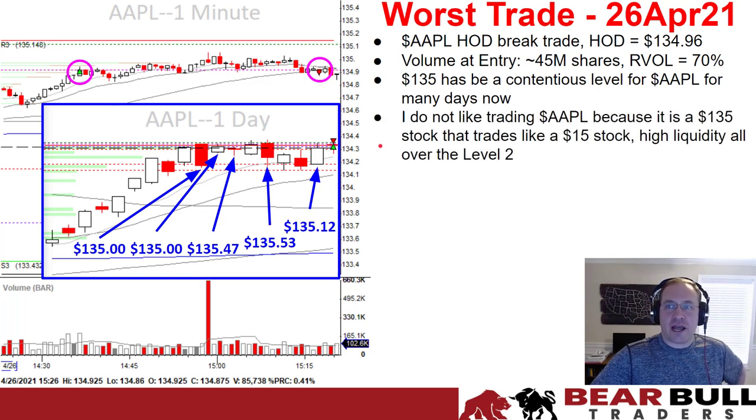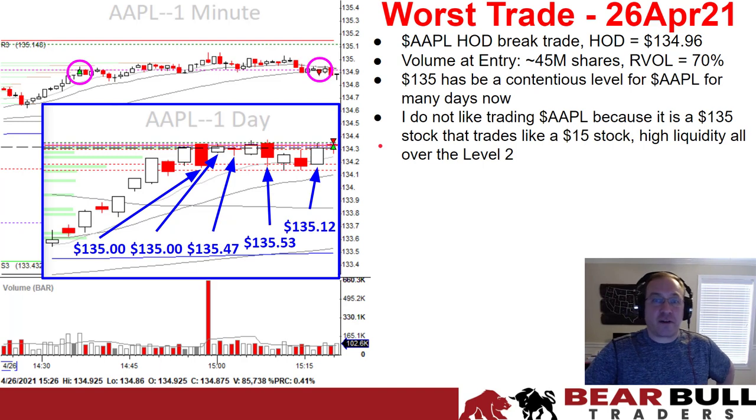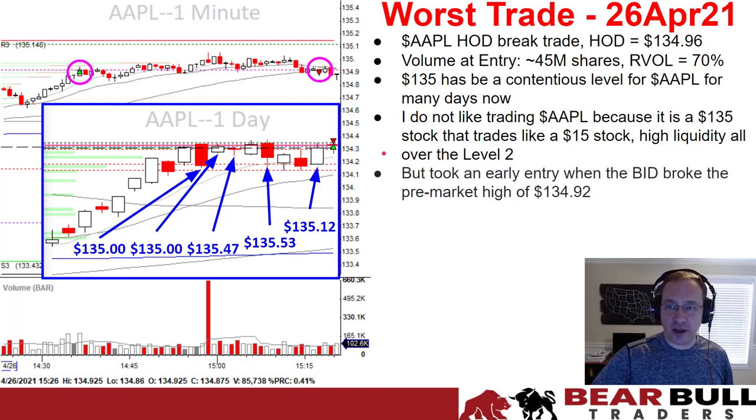So I don't like trading Apple because it is a $135 stock that trades like a $15 stock. It's got high liquidity all over the level 2. It does not move as well as other things in this price range that I prefer to trade. But given this 135 level, I wanted to give it yet another try.